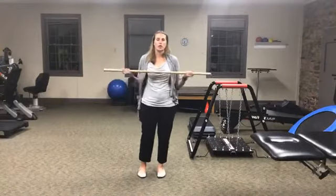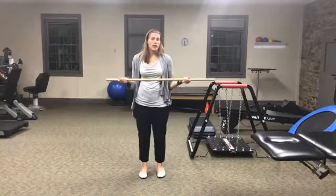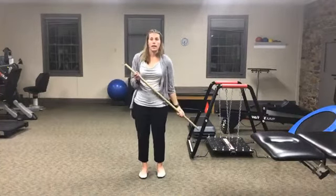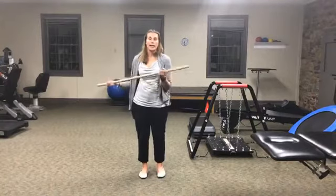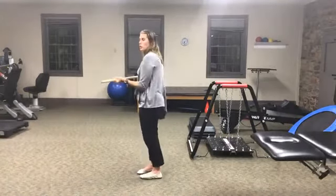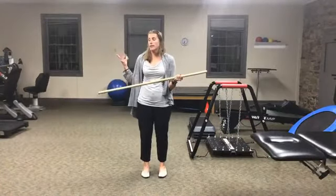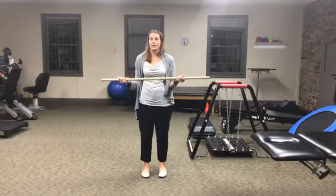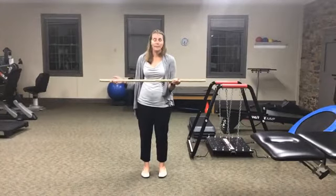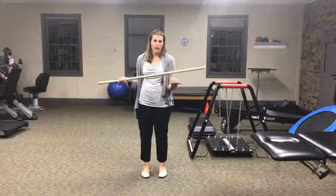Next one is range of motion into external rotation. This one is going to be out. Now, again, you want to make sure that you're not working on straightening your arm, all right? You're working on rotating out. So you want your elbow bent to 90 degrees. Again, this arm is doing all the work. You can do this laying down. You don't have to be standing up like I am. And you are going to have your thumb out like that.